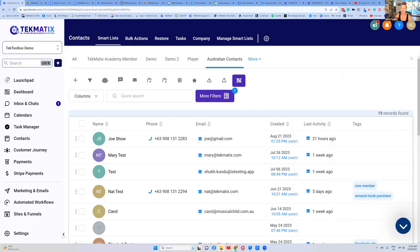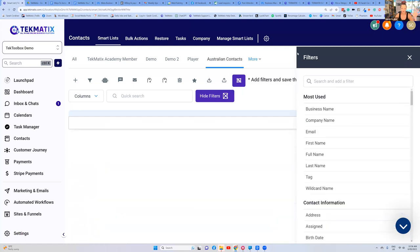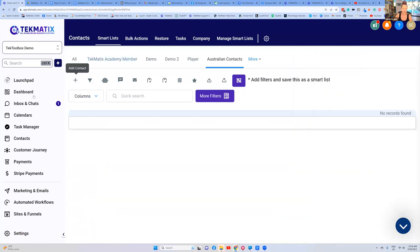Here's another one. I personally am a workshop speaker. I go to lots of events in lots of different cities and speak at lots of conferences. I might want to create lists based on cities. As a real example, next week I'm heading to Perth. So I'm going to get rid of this filter right now and go to my contacts.